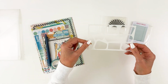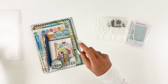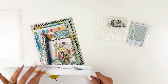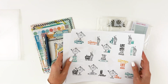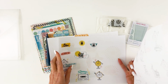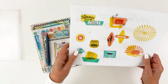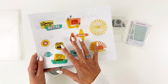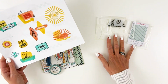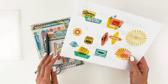You get this stencil. And this is so fun because, and make sure you check out my stamping video because I talk all about the stencil. I talk all about the sunburst stamp, and I show you some great ways that you can use this and layer the two of them with stickers and everything. It's a lot of fun to play with. Please check out my stamping video, and I go over all of that.